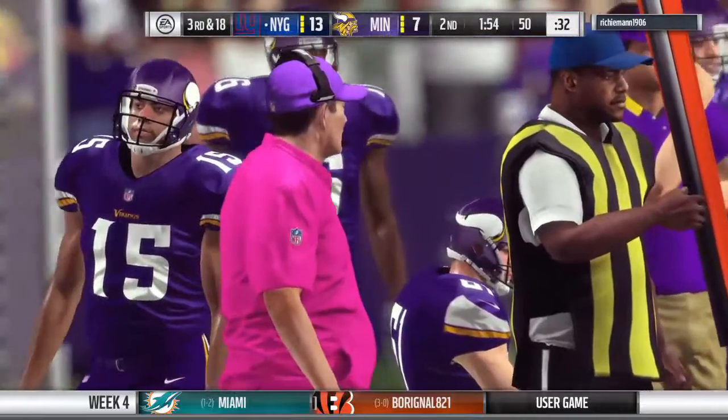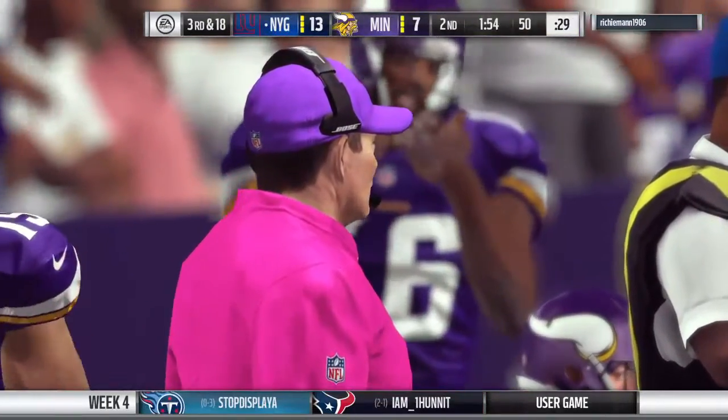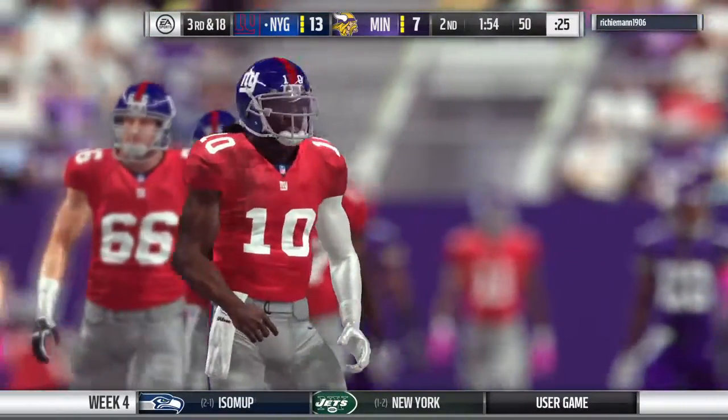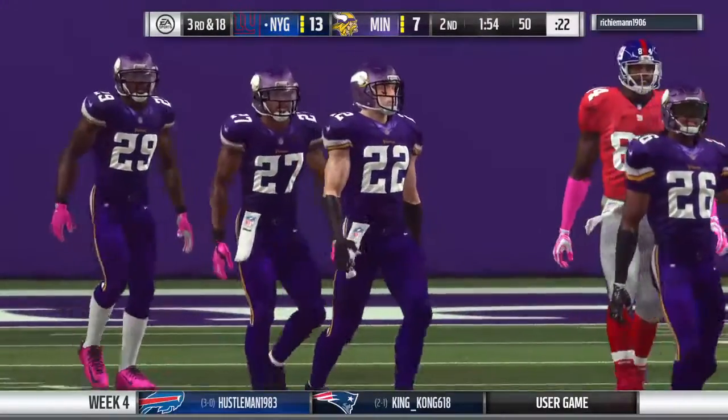Fans do love the long ball, don't they? And he already found his guy once. Tried to give him another chance there, didn't he? Yeah, he did. Couldn't connect, but as you alluded to, he does have that touchdown from earlier, trying to keep him in the rhythm.